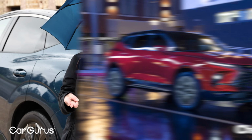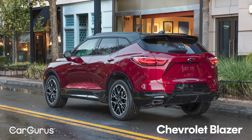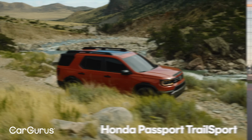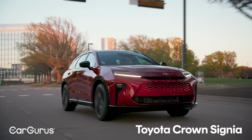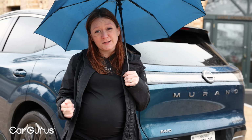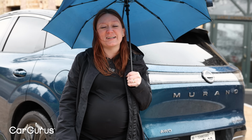Really appreciate that. So I'm going to focus today on 3 competitors that Nissan reps identified as key members of their competitive set. That would be the Chevy Blazer, the Honda Passport, and the Toyota Crown Signia. The Blazer has the largest pricing spectrum, ranging from $36,795 to $47,595. Passport starts at $43,795 and goes up to $49,865, and the Crown Signia, with just 2 trims, is priced at either $44,985 or $49,385. So the new Murano is the second most affordable at the low end, but it's also the only one that exceeds $50,000 with destination. Of course, that's a little bit of an arbitrary benchmark when others are getting so close.